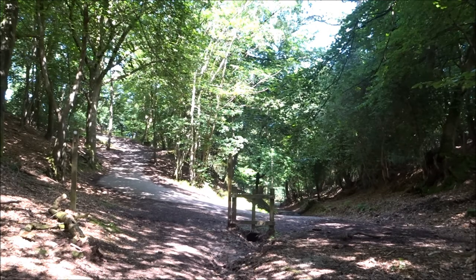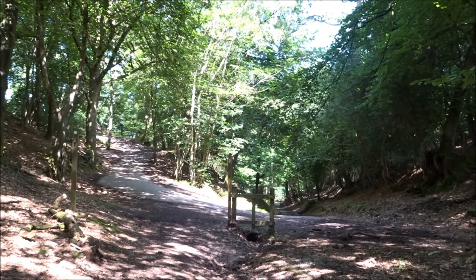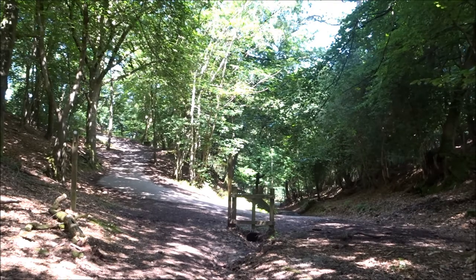Got a bit of a hill to climb now. Well, for the good next hour or so, it's all hill. We do level off at one point before then having to go up again.